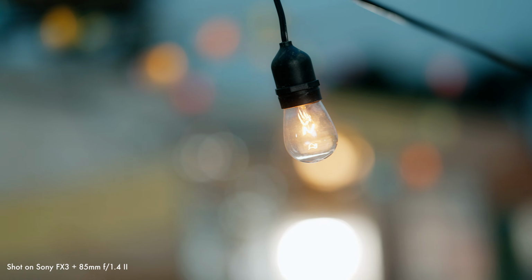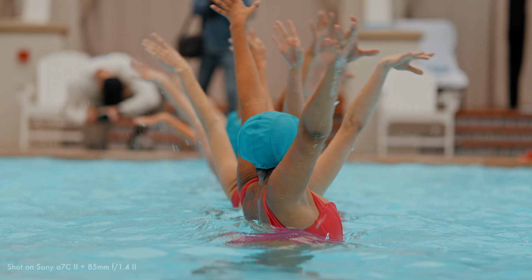The next day, we had the opportunity to shoot some synchronized swimming in the resort pool, which is honestly something that I never thought I would have the opportunity to capture, but was so entertaining.